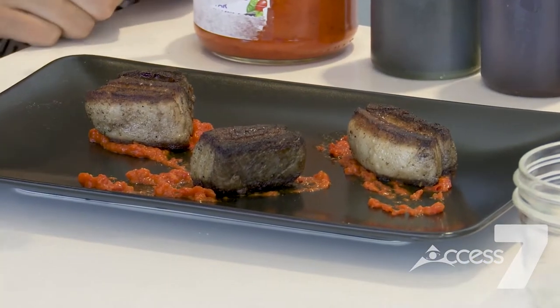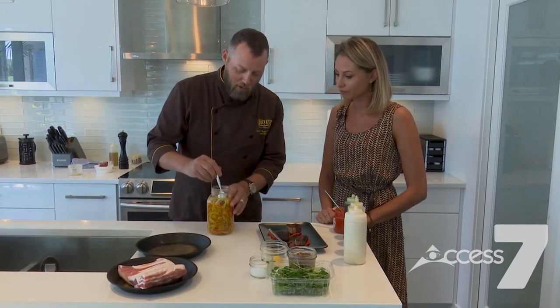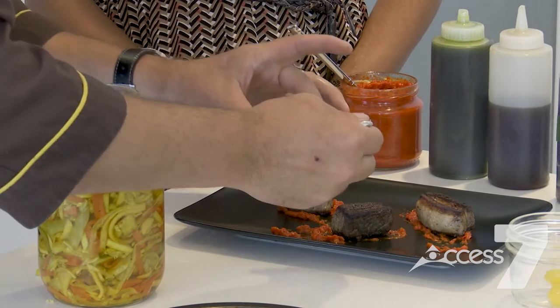It does look beautiful. So now we're going to add just a little bit of our chow chow. And we were talking earlier, one of the big things we do at Harvest is we're really trying to get into bringing back the way our grandparents cooked. And this is one of them. I think everybody used to remember the root cellar they had as kids.